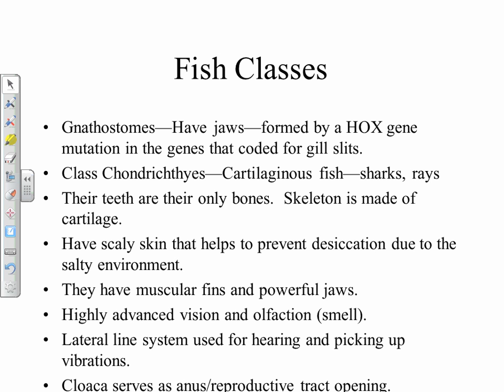The chondrichthyes are the cartilage fish, like sharks and like manta rays and stingrays. Their teeth are the only bones in their body. Their skeleton is mostly made out of cartilage. That's got some advantages and disadvantages. What's the advantage of having a skeleton made out of cartilage?